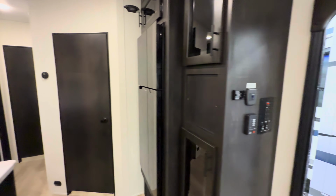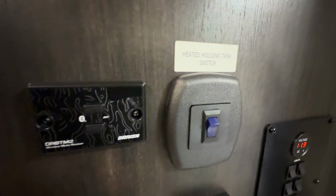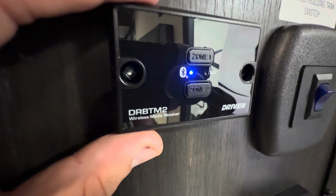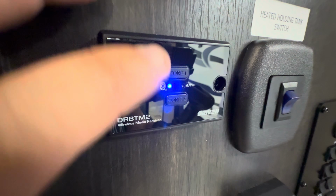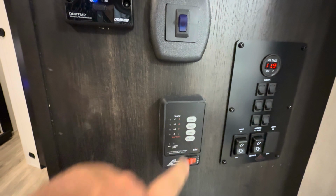Your control panel is right on the wall as you walk into the door. You can see heated holding tank switches. You also have your Bluetooth speaker, so you can hook it up to your phone, zone 1 and 2. It's going to be inside and outside, so you can rock on both sides. And then where you check all your tanks is located right here.